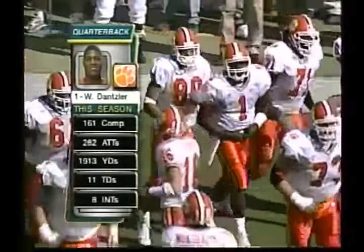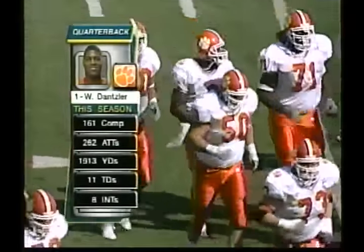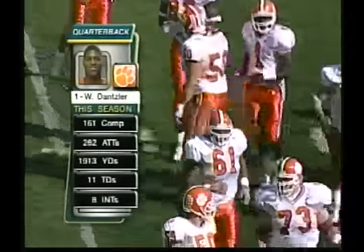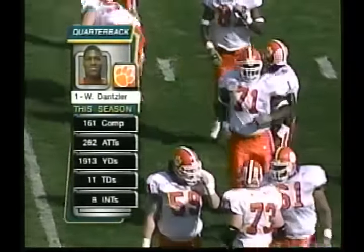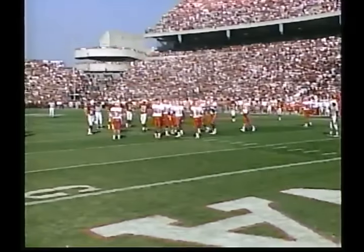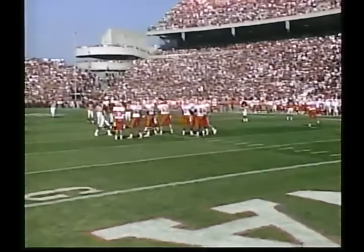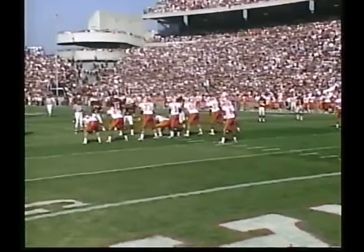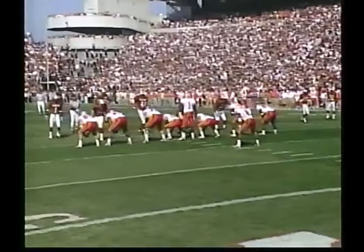Woody Dantzler, there's his season. And a lot of Heisman hype as the season got underway. But Clemson has struggled, losing to Florida State and Maryland, but still impressive numbers. And he accounts for a lot of the scoring in this Clemson offense. Now, Clemson in the previous two ball games against South Carolina has used some strange formations offensively. We'll see what happens here this afternoon.